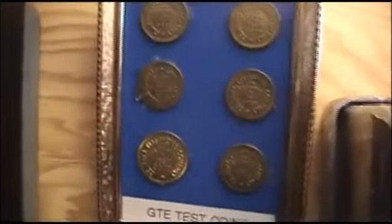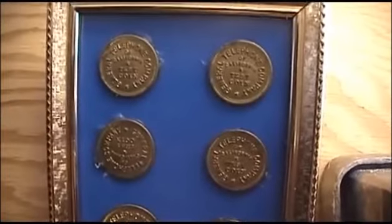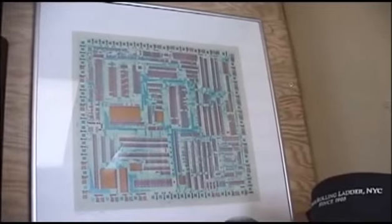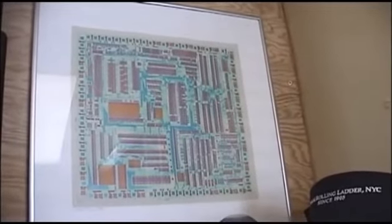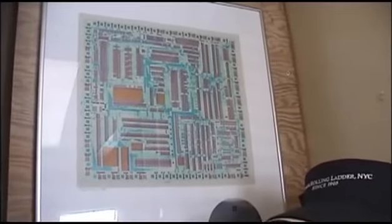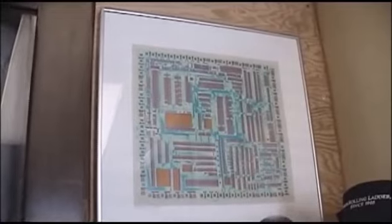I love it too. I just noticed you have these special test coins for the GTE models. Right. And that poster up in the corner actually was a giveaway shortly after Nortel got into producing printed circuits. And it actually shows the printed circuit and a piece of the silicone wafer.